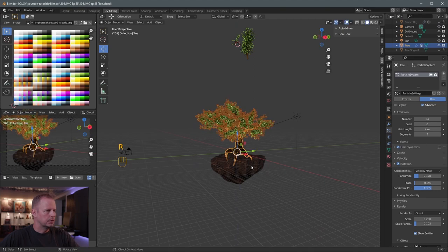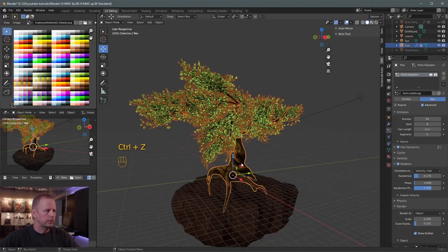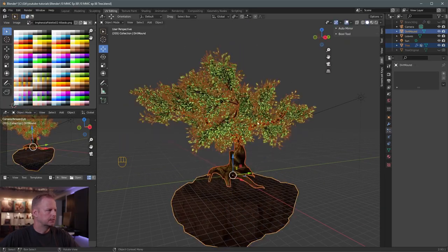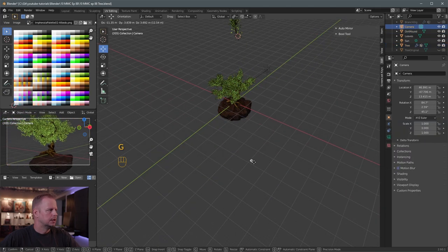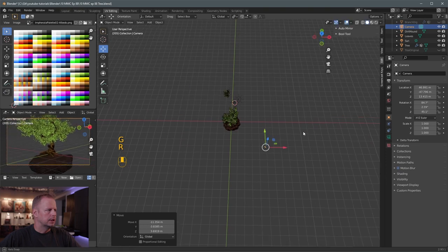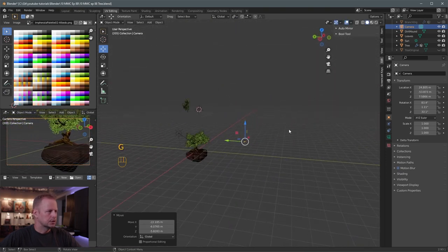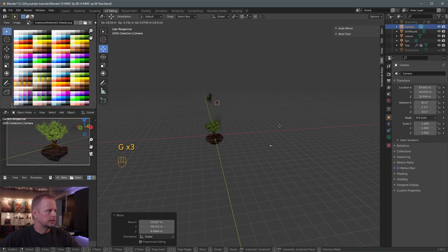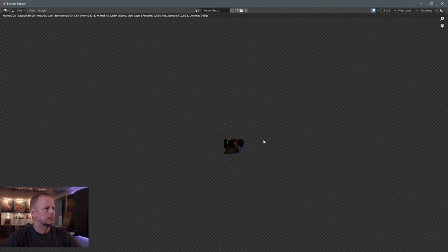Rotate the whole thing, rotate Z. Oh, interesting. When I rotate the tree, it actually affects the hair modifier. That was unexpected, at least for me. I know there's better ways to position a camera as well. Guess I'm just too stupid or lazy, or both, to do it the right way. Maybe like that. Let's try that. F12. And we can try some different render settings too, I guess.